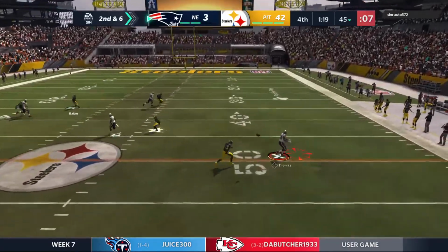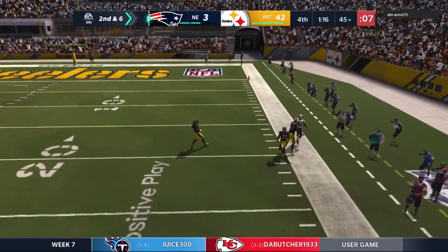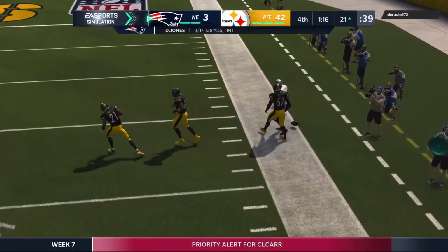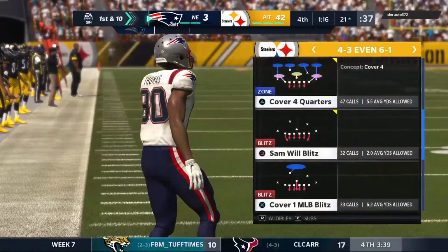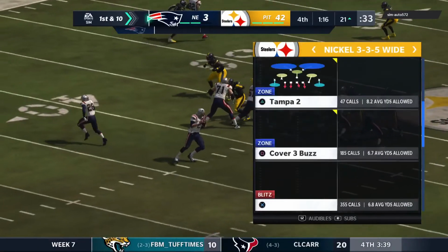Operating from the gun, Jones. This is complete to Michael Thomas. He's going to go out of bounds, but he takes this one down just shy of the 20. A big play on the catch and run, covering 34 yards.